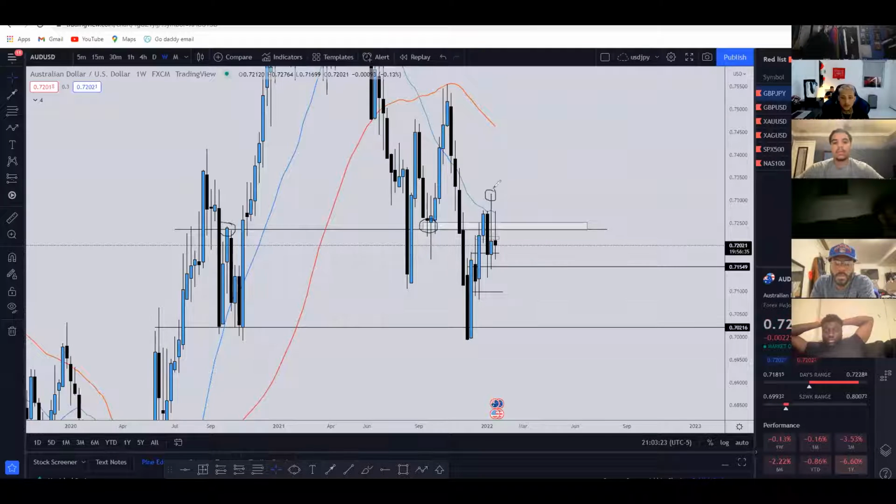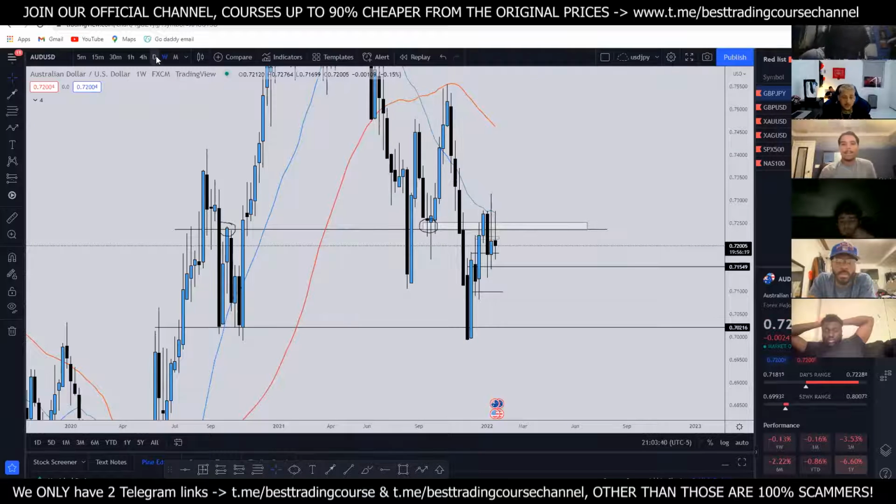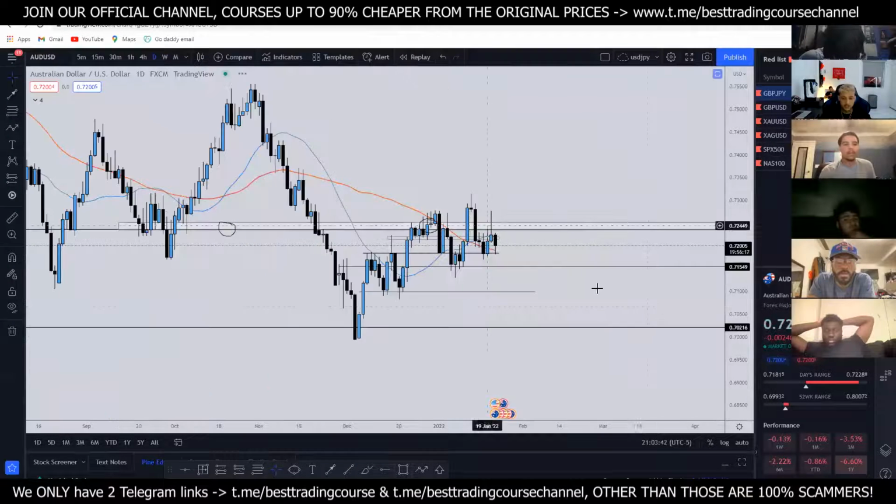Notice how the previous week price tried to break back above resistance, but it failed and closed right back under resistance, showing that there is selling pressure and that resistance is getting rejected. Notice how so far this week as well, price tried to break above resistance, but ended up rejecting resistance. So we have two rejections of resistance.